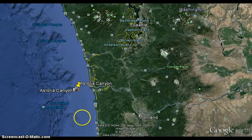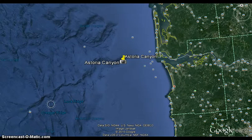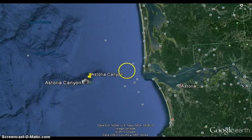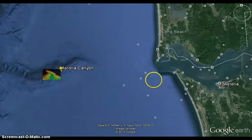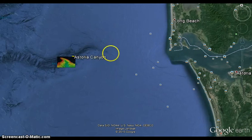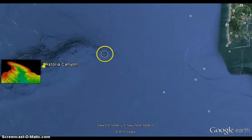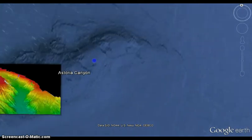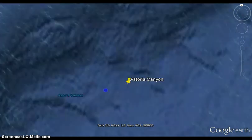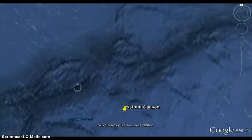Our third stop will be Astoria Canyon, Oregon. Astoria Canyon, Submarine Canyon, and Fan Valley system of the Pacific continental margin off the coast of Oregon, U.S. Astoria Submarine Canyon begins 9 miles west of the Columbian River at a depth of 55 fathoms and winds sinuously southwestward across the continental terrace for a distance of 65 miles to a depth of 1,140 fathoms.